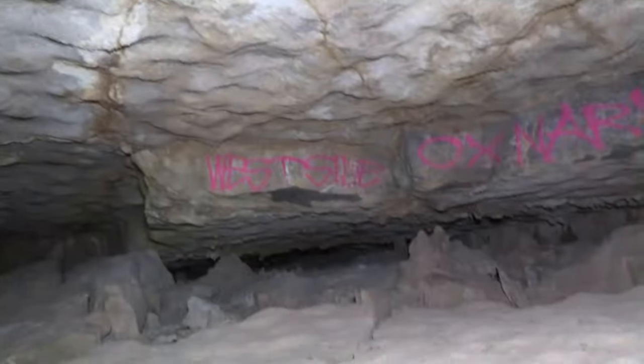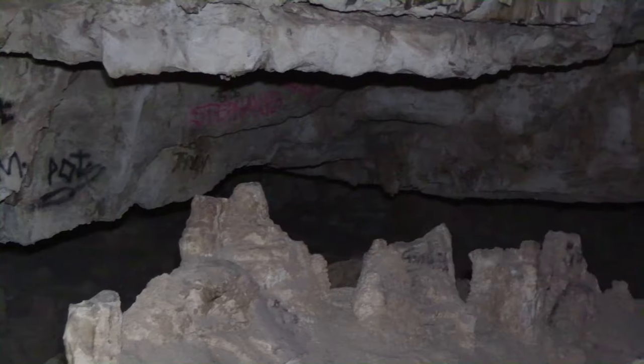I'm not sure what those are. Again, I can explore, I can document, but any real knowledge has to come from geologists, people who really know what they're talking about.